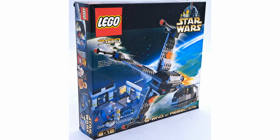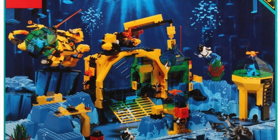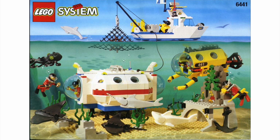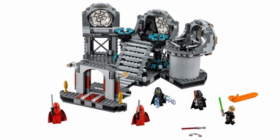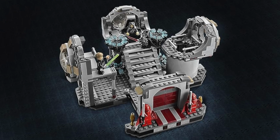The B-Ring at Rebel Control Center set is ancient. It has a lot of blue and transparent green that makes it look like one of those diving sets from the 1990s. I only know what the diving sets of the 90s look like because my older brother was around in that time. Yeah. The older Death Star Final Duel is better in my opinion because it has less stickers. And that's about it. Honestly, the figures might be better in the new one, but you know, less stickers.